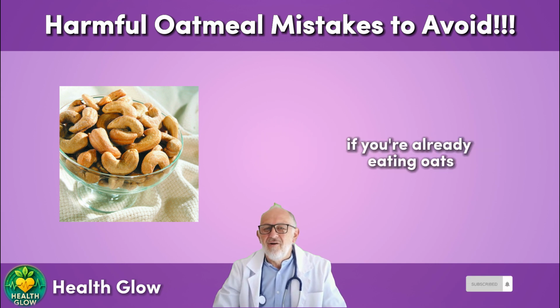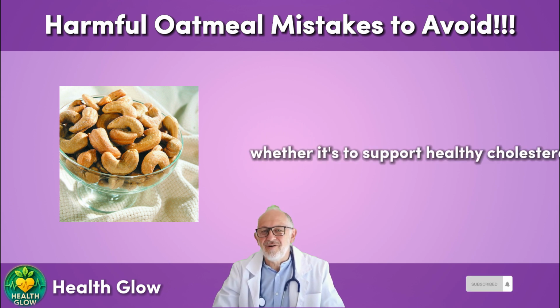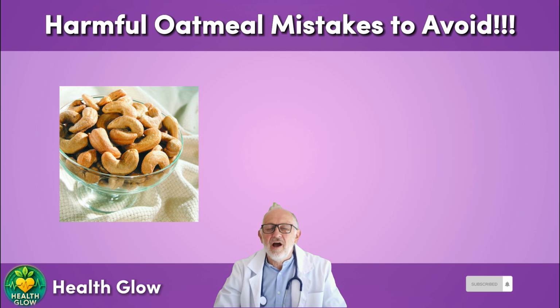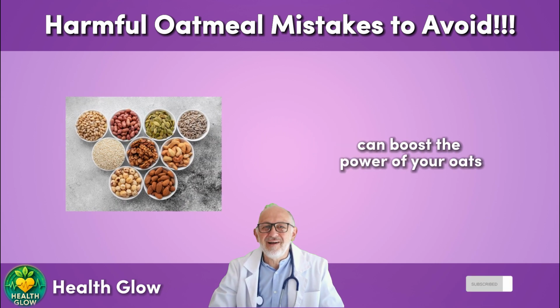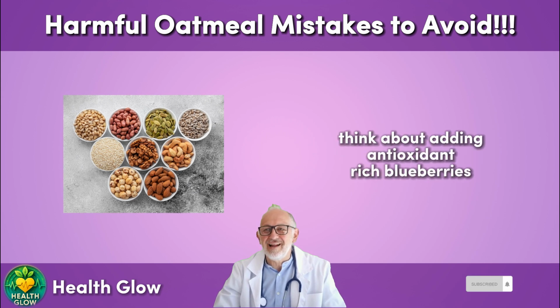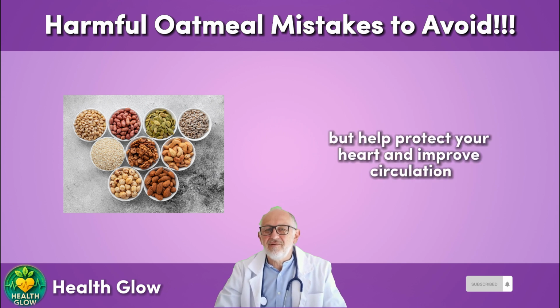If you're already eating oats for their heart-healthy benefits, whether it's to support healthy cholesterol or blood pressure, why not take it a step further? Adding a few more nutritious ingredients can boost the power of your oats and give your heart even more support. Think about adding antioxidant-rich blueberries. They're not only delicious, but help protect your heart and improve circulation.